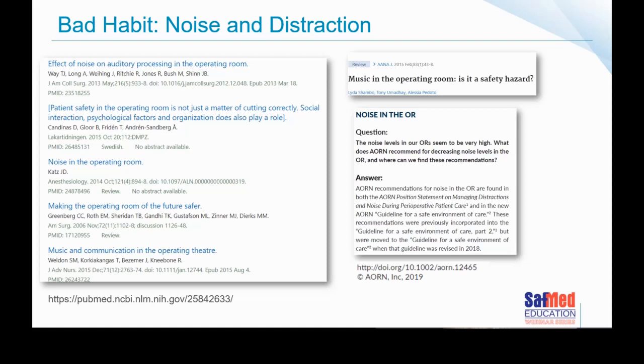So I did a quick Google search and ended up in PubMed, and when I looked for that topic, to my amazement, another 5 articles popped up. So noise in the operating room, music in the operating room are all aspects that have been looked at and researched for a period of time and certainly appear to be of risk.